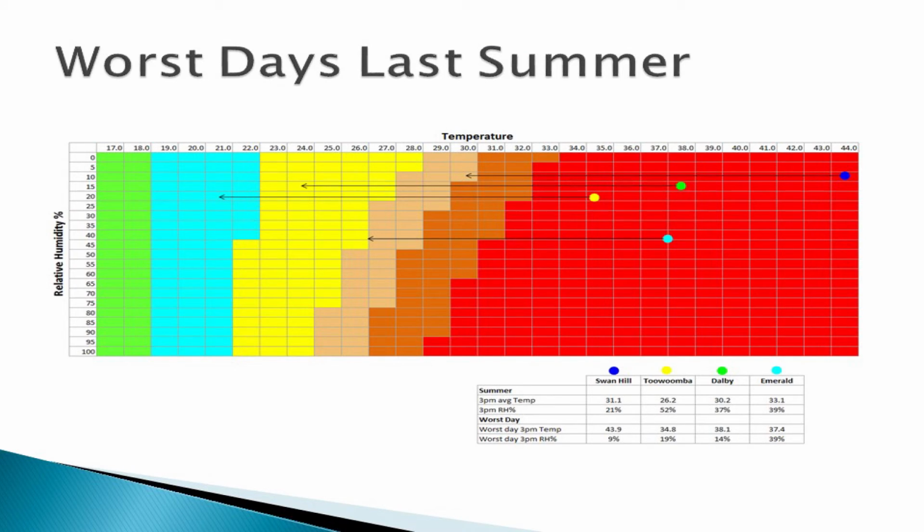And this is just a picture of the worst days last summer, and what we need to do to be able to get it as far back towards the green area as we can. And you can imagine on these days if you only had a fan running in a shed, you're obviously going to see losses in this example. And if we're seeing sow losses due to heat, I think we're a long way from where we need to be.